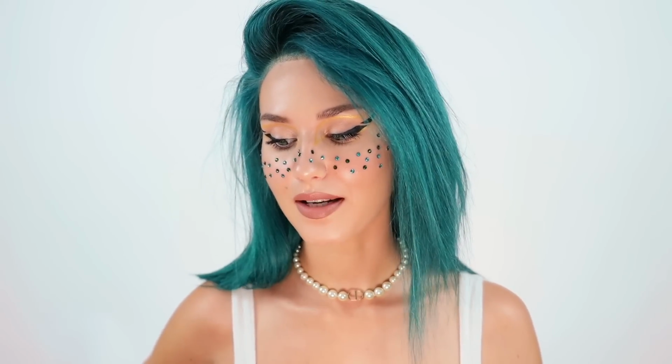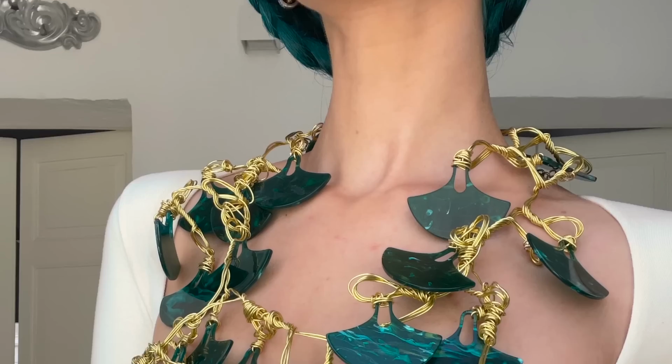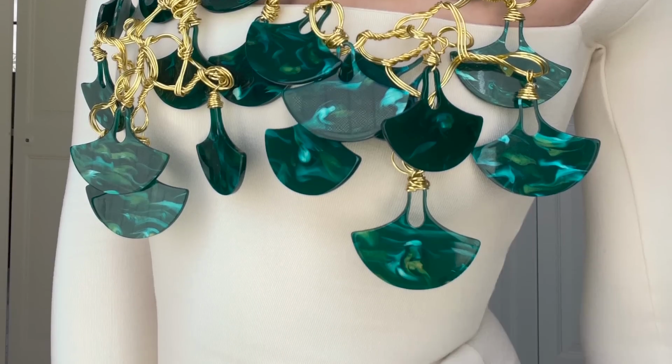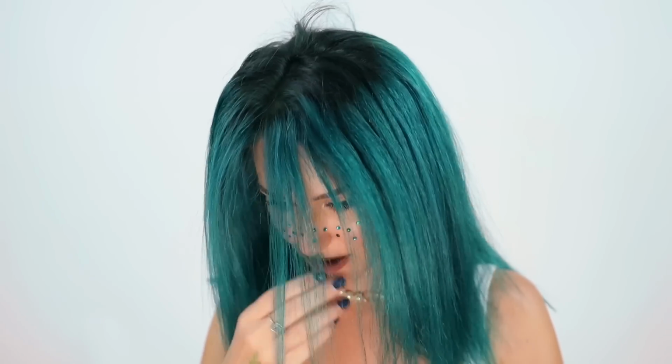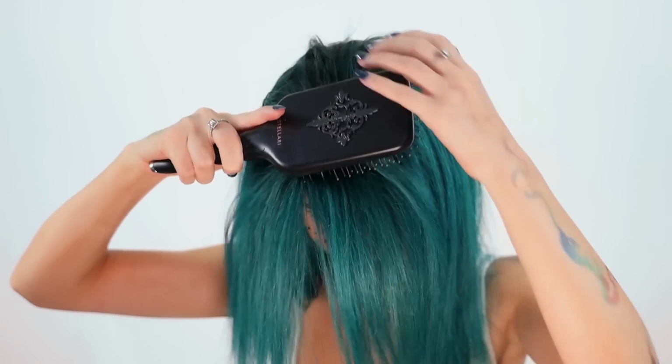Today's look is inspired by my favorite color, emerald green, teal, and I'm wearing an outfit that I'm extremely excited about because I get to collaborate with a local designer here in Malta. Her name is Jana, and she created a custom piece for me that I'm dying to wear, literally dying to wear. Once again, I'm planning a really weird hairstyle that I've tried literally only once in my life, and I tried it when I was 15. I haven't done it in 9 years. Let's do it.